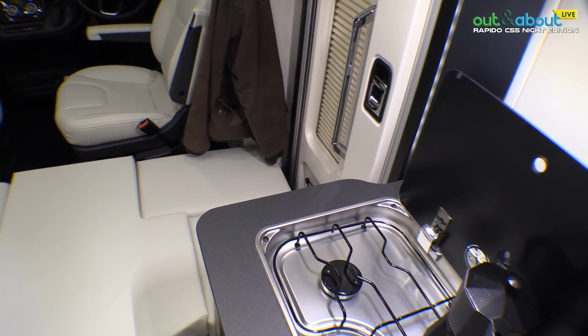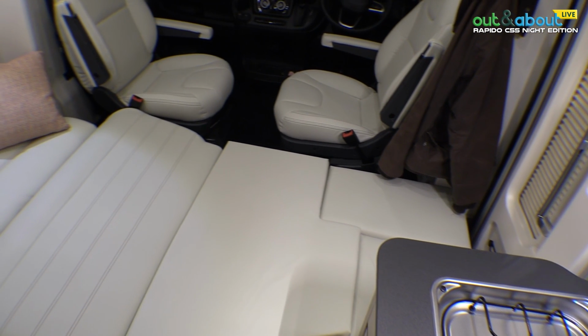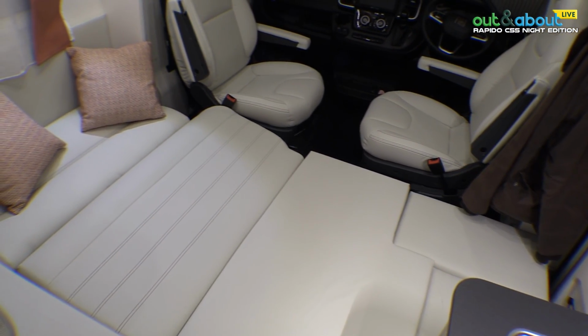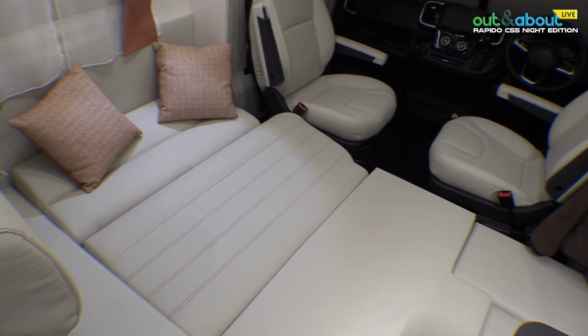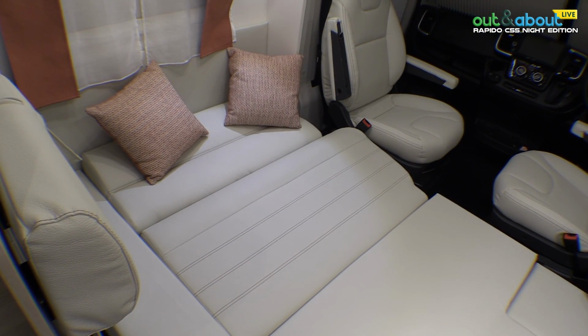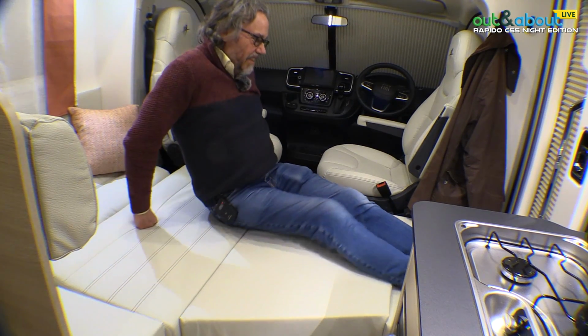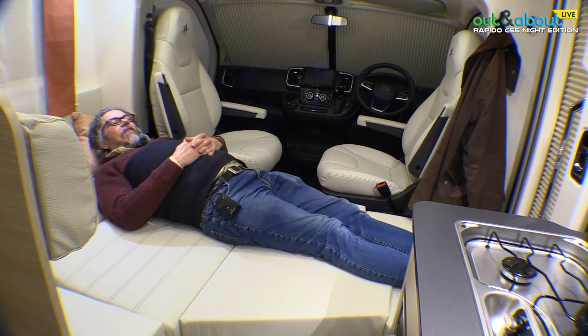It's also quite complicated to make. You need to take the backrest and the base cushions off the sofa, jiggle everything around, and I did need the handbook to make it. But as an occasional 3rd berth, I've seen a lot worse. This is a good size and it's pretty flat.